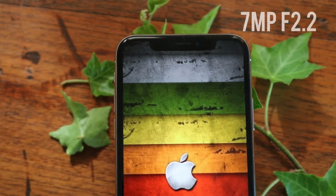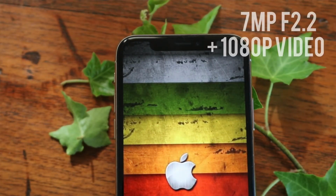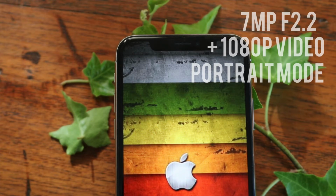Now for the front-facing camera, it has a 7 megapixel camera with an f2.2 aperture, so you're gonna get some reasonably good selfies or just front-facing photos. You also have portrait mode for the front-facing camera, since it has this very in-depth camera setup, as you see in the notch. So yeah, you can take some really cool photos with this.